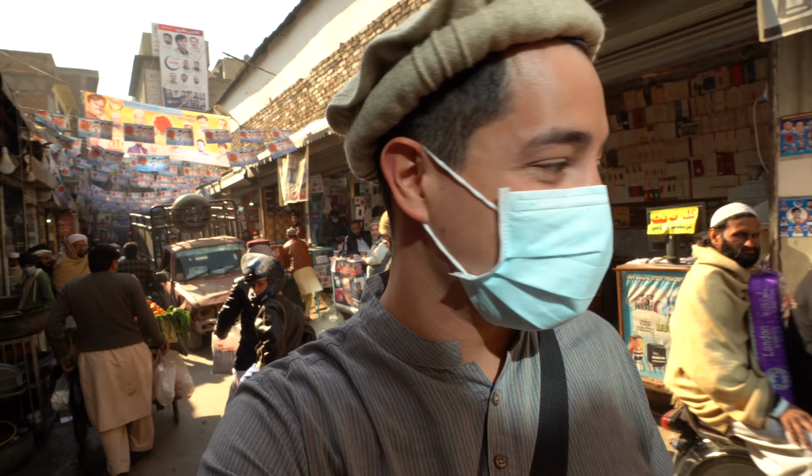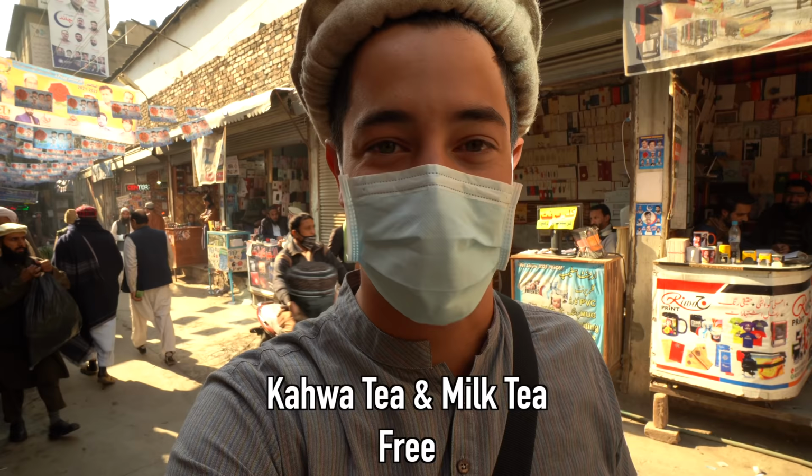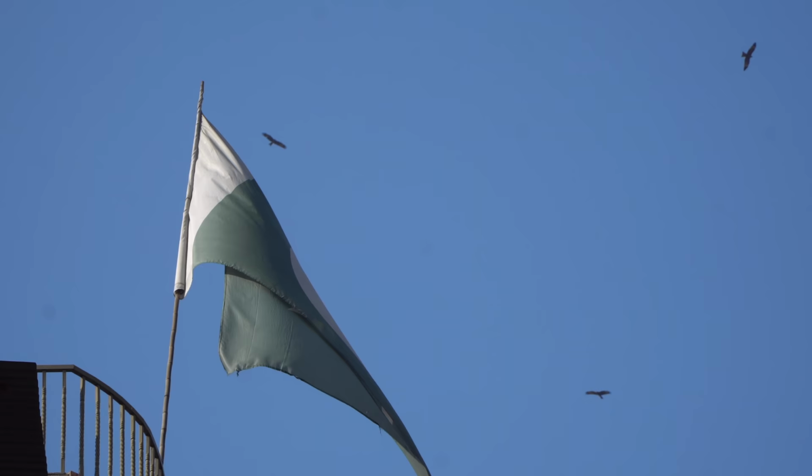That was some incredibly flavorful green tea, and the people here in Peshawar so far have been so friendly. They haven't been accepting money from us. We are their guests, and they really do not want us paying for anything. It's so friendly of them. We're gonna walk around the bazaar a little bit more, see what else we can find.